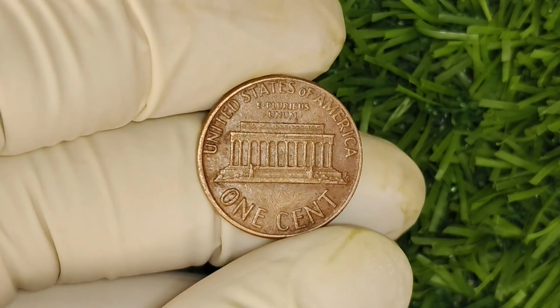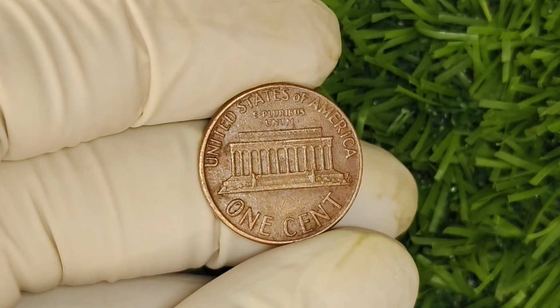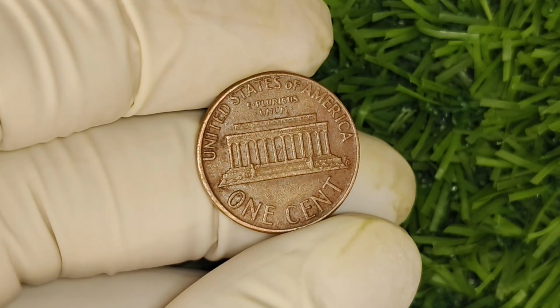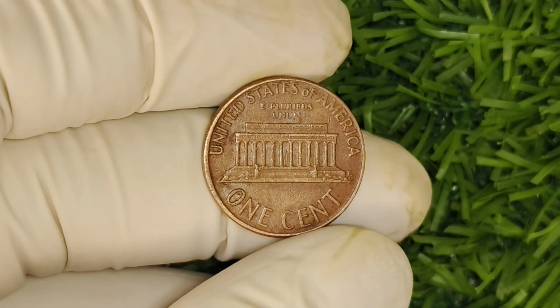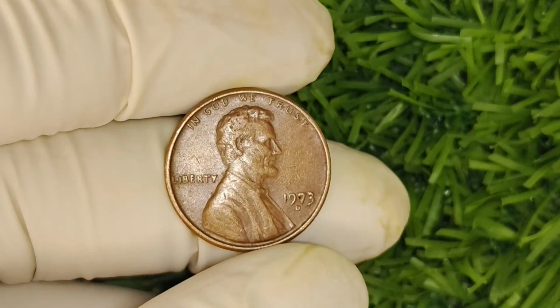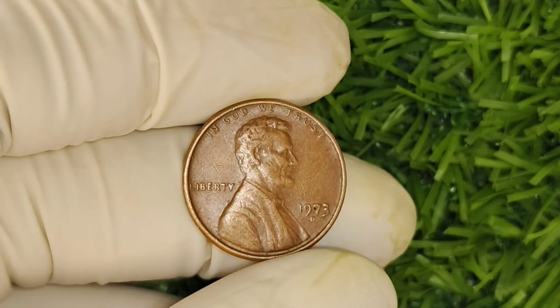And the demand for coins like this has only gone up. There's a growing number of collectors, especially online. Between auction houses like Heritage Auctions and private dealers, a hot penny in top condition can spark a bidding war like you've never seen.